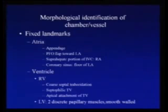labeling at all levels is very important before giving the echo report in a congenital heart defect. You cannot just write DTGA, intact ventricular septum, and that's all. You cannot go by this. Morphological identification of chamber or vessel is very important when you are going for echocardiography in congenital heart disease. Fixed landmarks, we have to use fixed landmarks. Variable landmarks we cannot use for identification of a particular chamber.